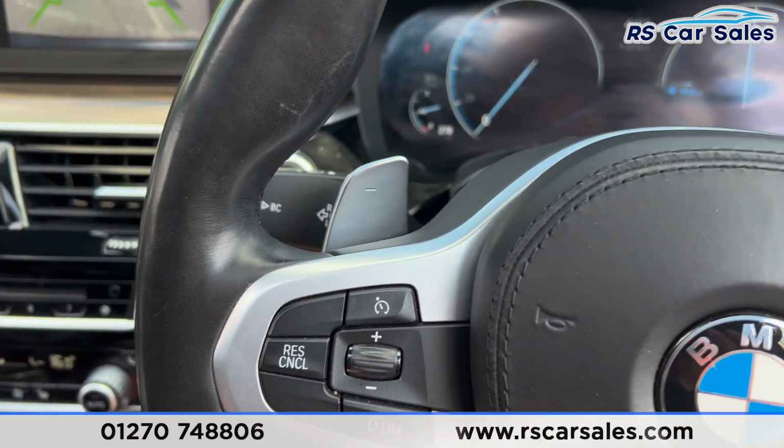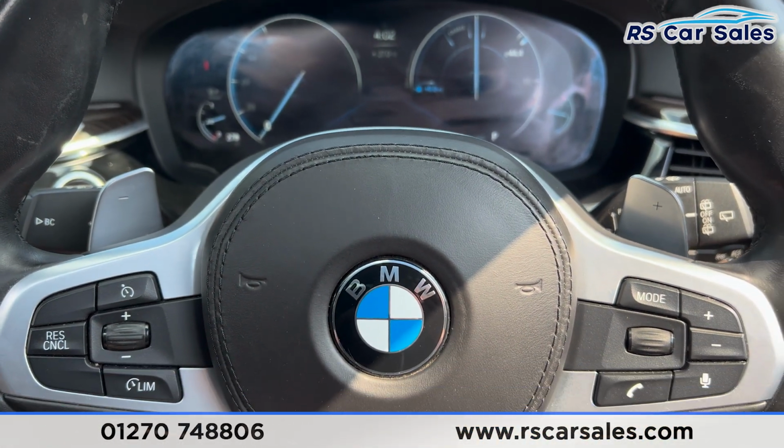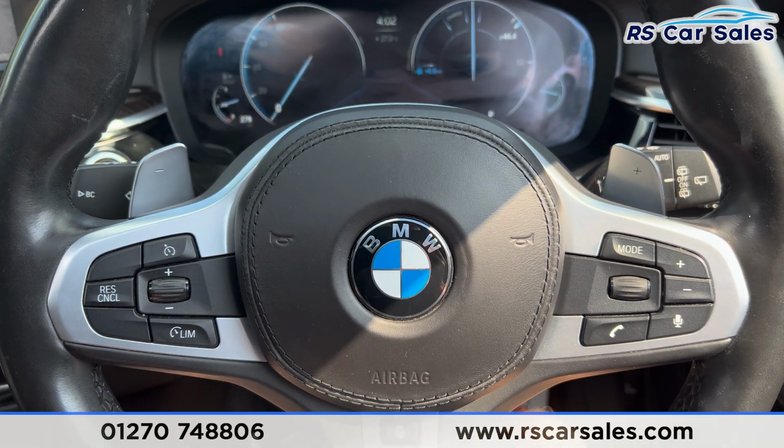But that's all I'm going to show you guys today. If you'd like to find out more, please check out the website. This vehicle comes with a fresh service, fresh MOT and free nationwide delivery.